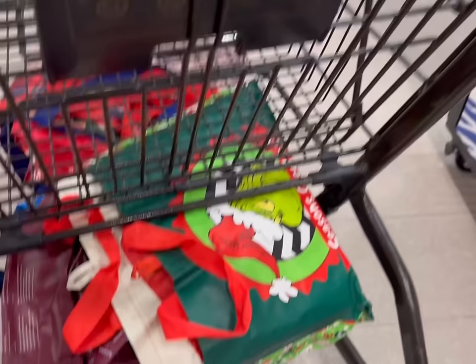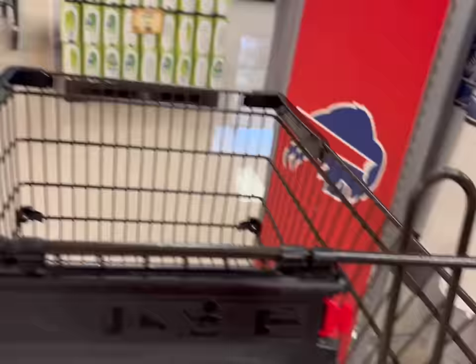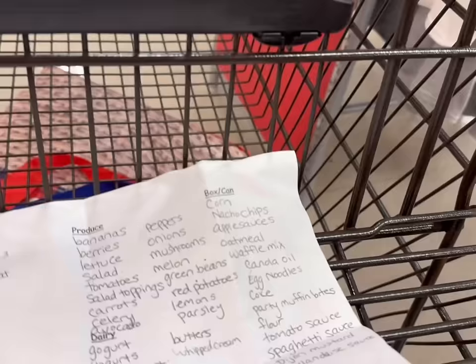Okay. I like the setup of Wegmans. So it's going to come in the back door, start back here with the boxed and canned stuff, get all the non-perishable stuff first. I should be able to fit all of this in cart one.